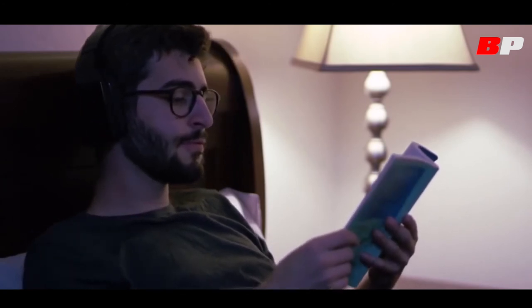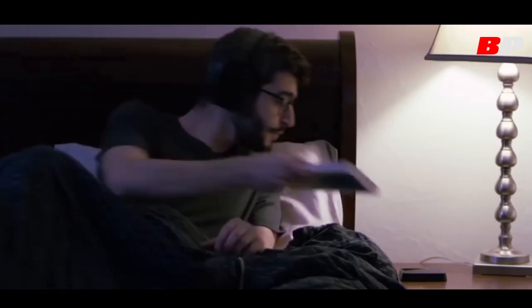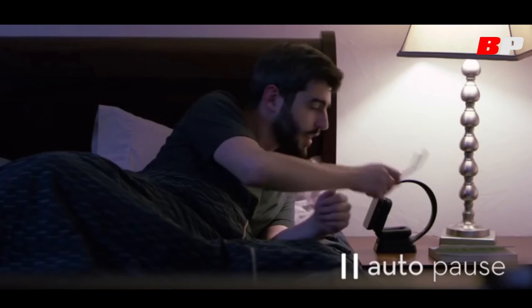With wireless charging and long-lasting battery, you can be sure Vinci will be there from the second you get up till the moment you go to sleep.